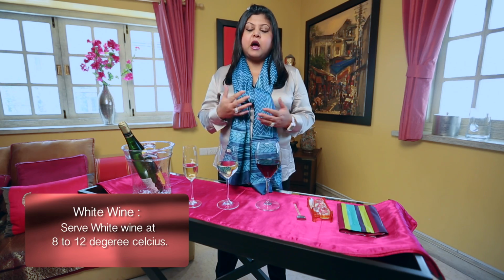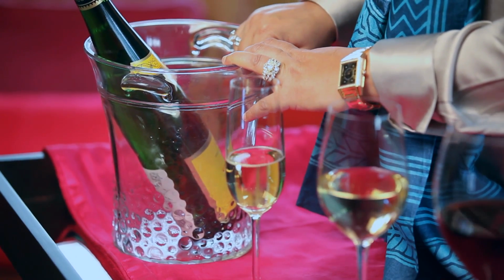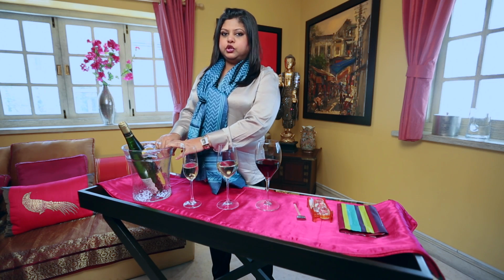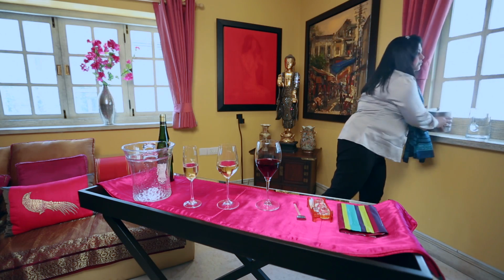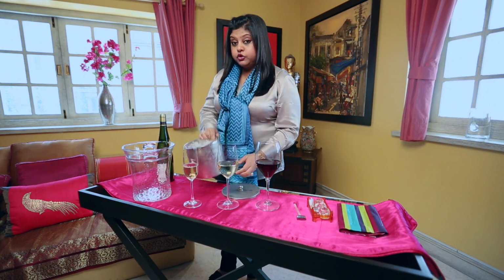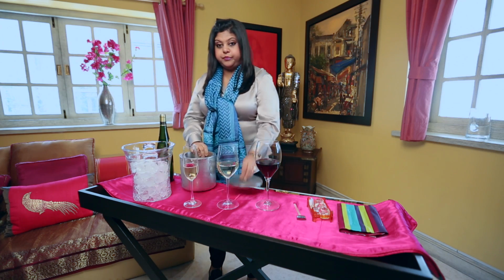So what might be a fast, clever way to chill it down? The best way to do it is in an ice bucket. Okay, so it's always worthwhile to have an ice bucket ready at hand. And I'm going to show you a quick demonstration of how to chill your wine effectively in an ice bucket. So the easiest thing to do is take the ice bucket, and as most of us do, you fill it almost two-thirds. So that's a lot of ice there.